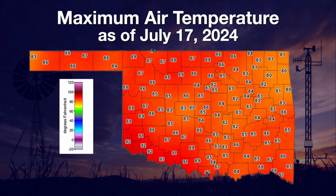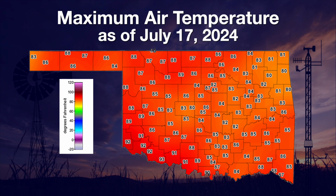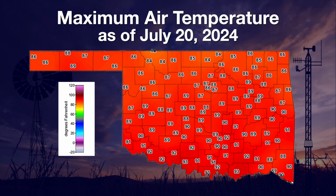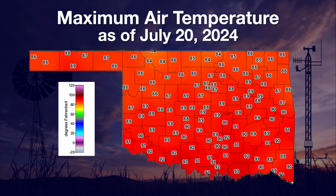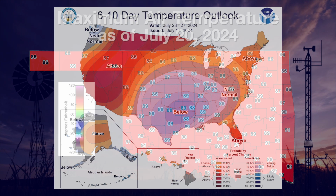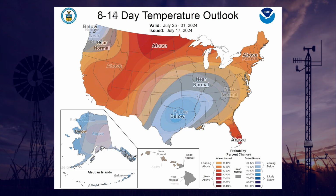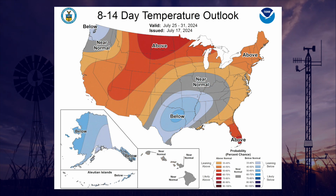This cold front is predicted to have some staying power, keeping temperatures at a comfortable range for quite a while. This is the forecast for Saturday, showing again mostly 80s and low 90s statewide. Looking at the long-range forecast maps as of Wednesday afternoon, they show a pretty good chance for cooler than normal temperatures for all of next week. Looking out even further, till the end of the month, there is even a chance of cooler than normal weather continuing, as seen on this map.